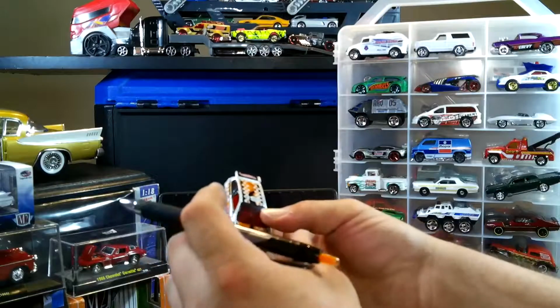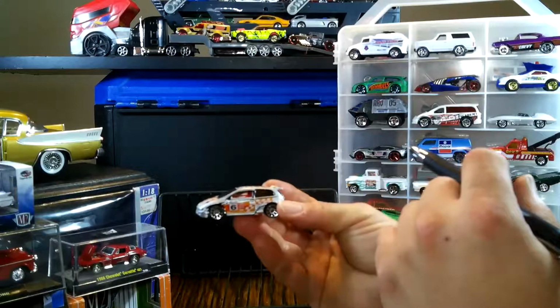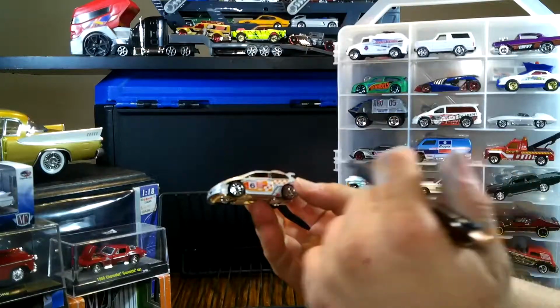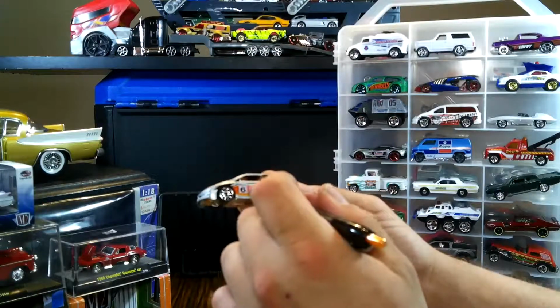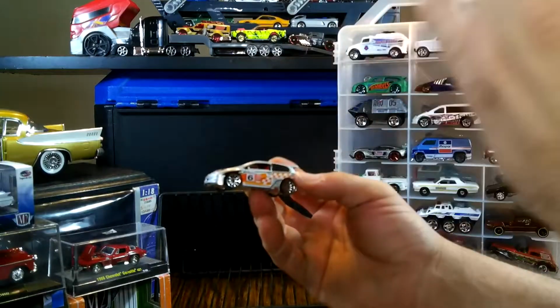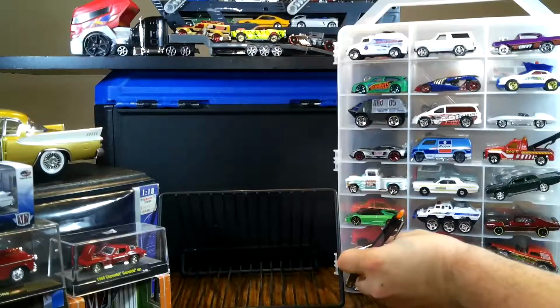But street racing, I've never been a big fan of that. My job is to tell everybody, hit the track. That's a place where it's safe to run. I like how this has got the silver paint job with the orange and white checkered flag, which means, hey, it's ready for racing. Awesome die-cast from Hot Wheels.